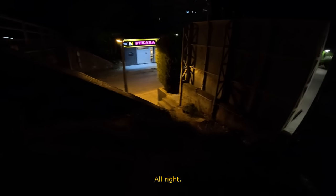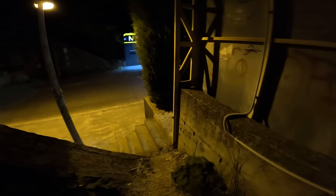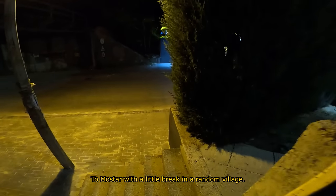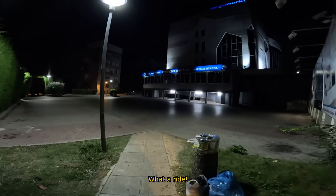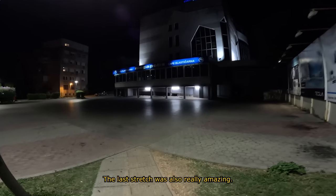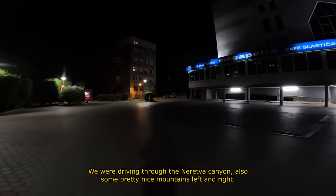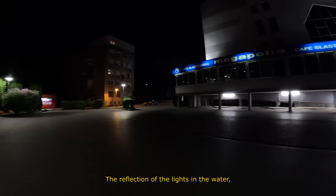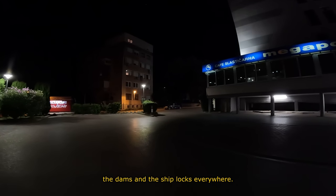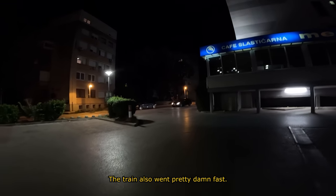Long live long trains. Alright, we made it, guys. We made it to Mostar, with a little break in a random village. What a ride. The last stretch was also really amazing. We were driving through the Neretva Canyon, with some pretty nice mountains left and right, the reflection of the lights in the water, the dams and the ship locks everywhere. The train also went pretty damn fast.